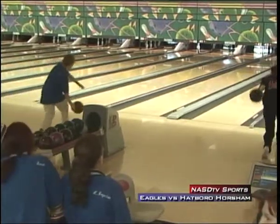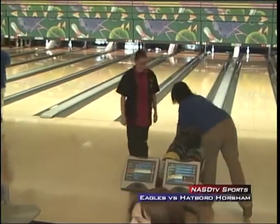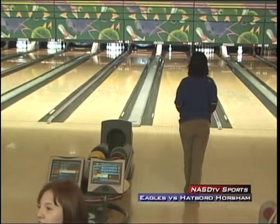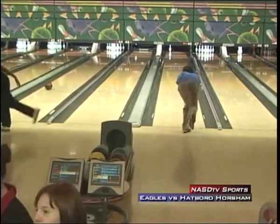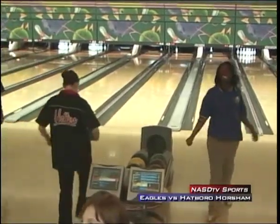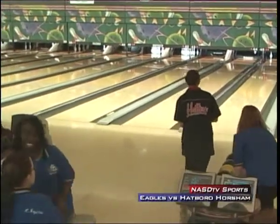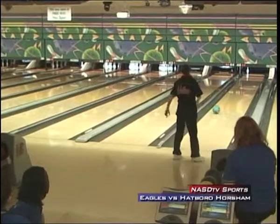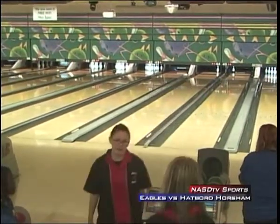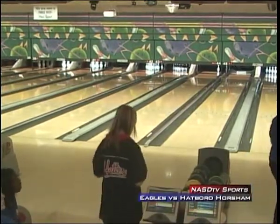And back to the girls, and Ashley Harrell is now shooting on 46. She has been faced here with the 4-pin, and the ball slides right by, so that's an open frame. Right now in the second frame, for the girls, there's 1 mark and 2 open frames. Now moving back to the boys, and Christopher Schock now on lane 43.